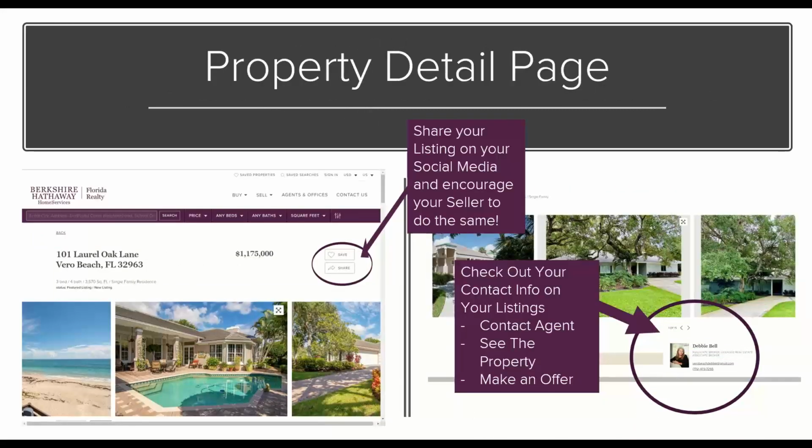So a couple of things to point out. Whenever you get a listing, one of the things you want to put on your listing checklist is go back after you enter the listing into the MLS. The next day, or even a couple hours later, go on to BHHS.com, find that property on the website, and share it. Share that listing on your social media and encourage the seller to do the same.